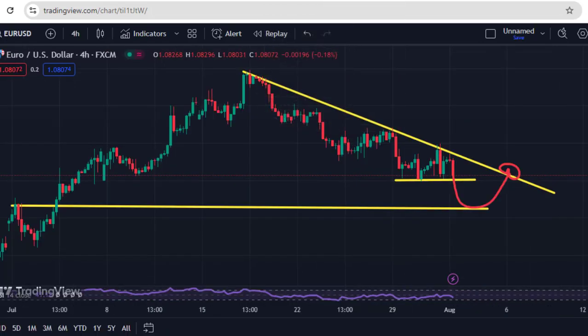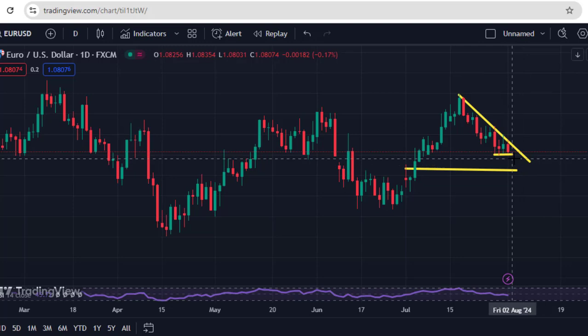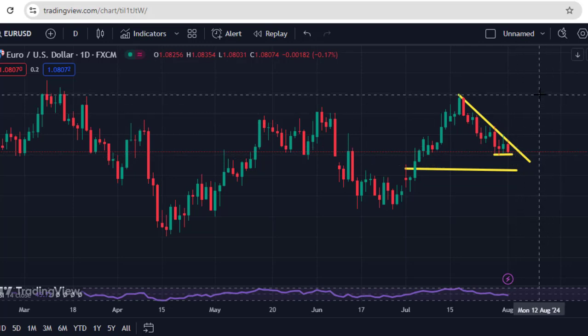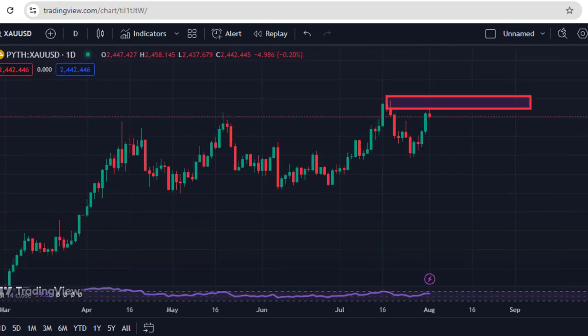But for Euro USD on the 1-day and 4-hour chart, what we are looking at is the market moving down a little bit into this level, and once we see a breakout on this level of resistance, the market is going to continue the movement to the upside. And what that means is this very retracement has ended on the 1-day chart and the market is going to continue the movement upward. So pay attention to this, guys. This is very important right now on the chart, Euro USD, and also on the gold 1-day chart and the gold 4-hour chart.